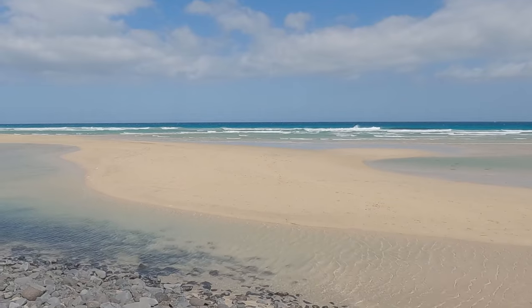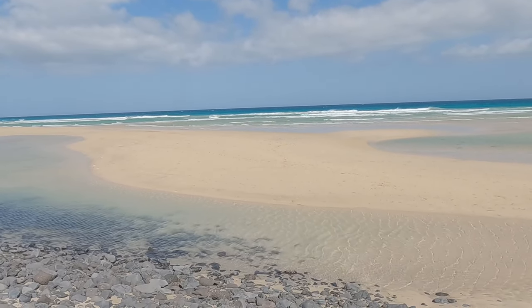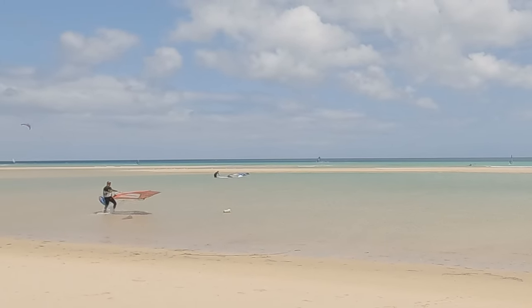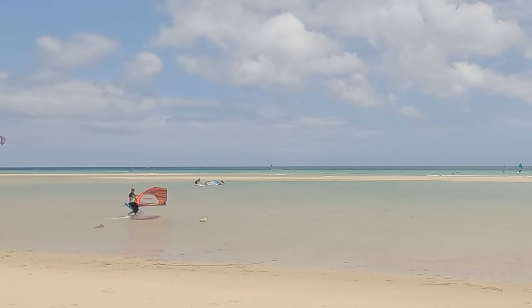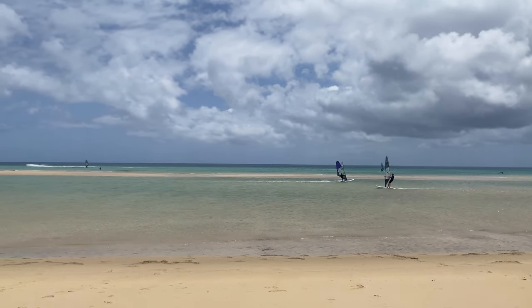It is also one of the windiest beaches in Fuerteventura, making it one of the favorite spots for kite enthusiasts. You will find kite enthusiasts all over the island on a windy day. There are also shops to rent kites if you want to try it yourself.